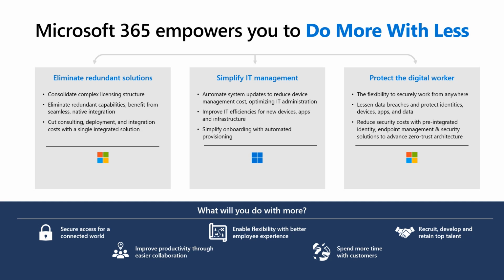What about IT management? When it comes to managing your IT department, managing the deployment and the repurposing of applications and devices to employees, these steps can be quite cumbersome, manual and time consuming. And again, with M365, several steps of those workloads can be automated. So automating system updates, improving IT efficiency for new device apps and infrastructure, simplifying the onboarding and provisioning of devices to employees.